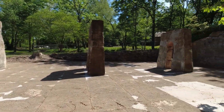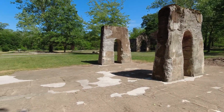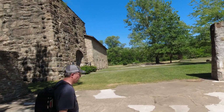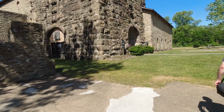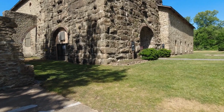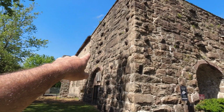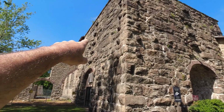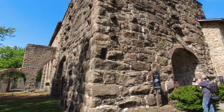So then we're back out in this section where this set of pillars are, and back at the main entrance. It's a shame that the museum is closed. It would be nice to be able to get in there to see what they have to offer inside, but you can also see on the outside of this building all the steel anchors, iron anchors that would be going through it to connect everything and hold it all together.